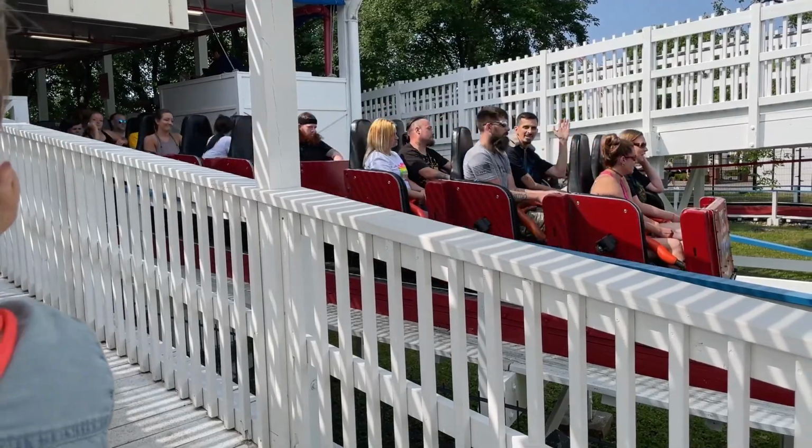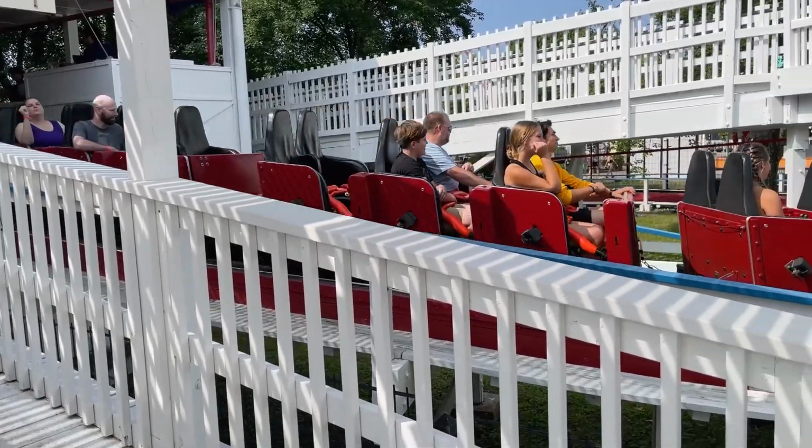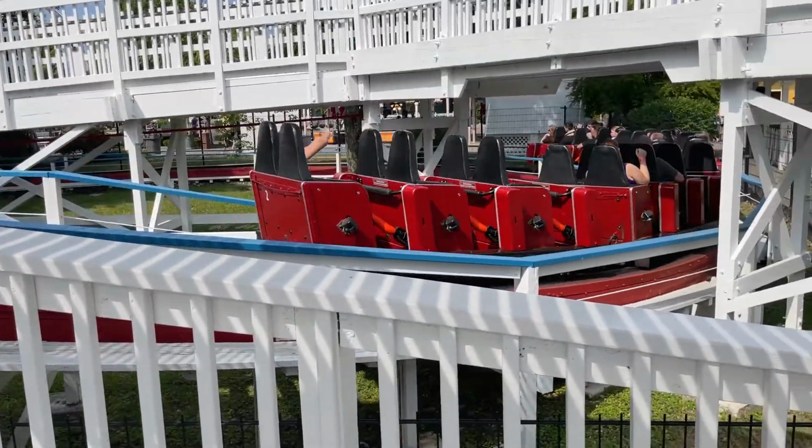The Racer? Question mark. I mean, they only have one side open. It's not a racer if you're not racing. So I chalk that up as a win by default. 3 for 3. Let's go. But we're just gonna continue going through coasters. I'll point out some cool stuff and talk about coasters as we go, I guess.